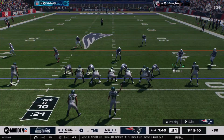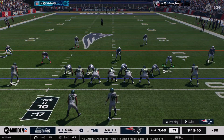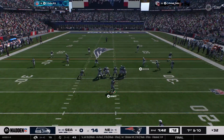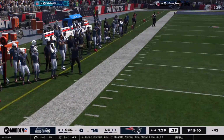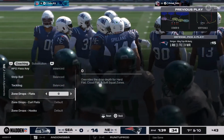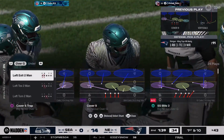Davis going in motion. Throwing on 1st and 10 is Darnold. That caught by Davis. And he's out of bounds up beyond the 40-yard line. It's a gain of 10. That's enough for a quick first down.